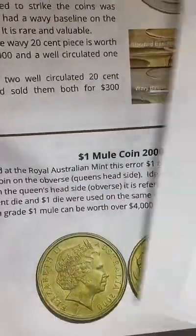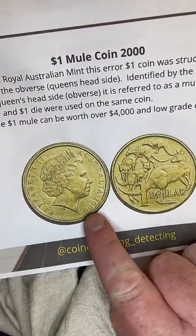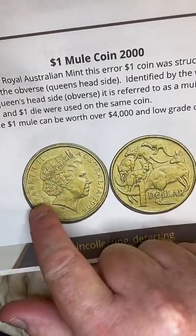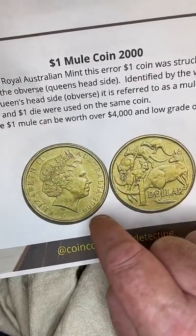I'll just show the picture of the $1 mule coin that someone's found there. So it's this coin here from the year 2000. It's got a double rim effect on this side of the coin, the heads side of the coin. And so this is the coin this person found.